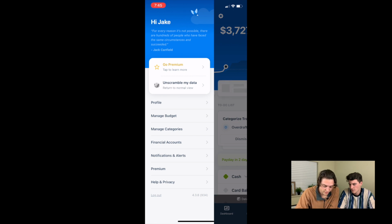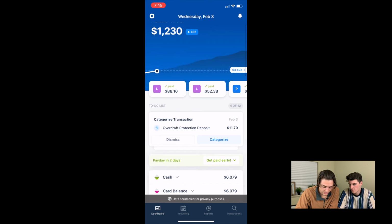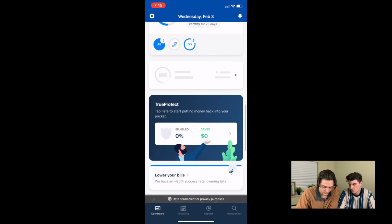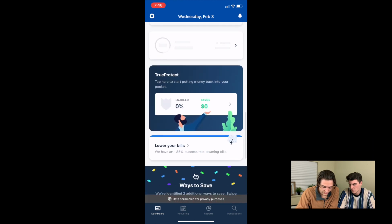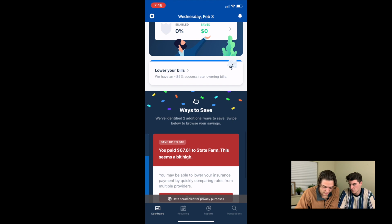So if you want to show friends, it will mix up all of the money. It doesn't let them know exactly how much you have, and then you can show them exactly how it works, which is pretty sweet. Last thing I forgot to show you guys is True Protect. Right here, it'll show you how much it has saved you. So, and look at that, 85% success rate at lowering bills.